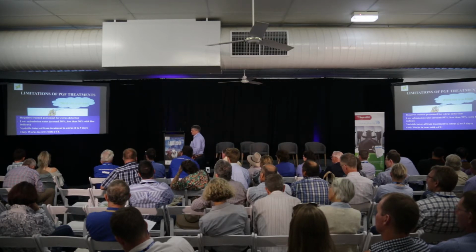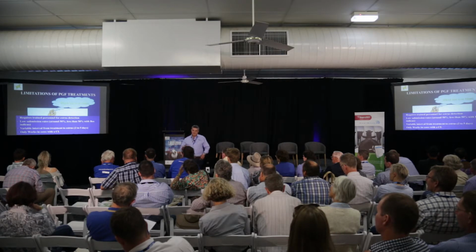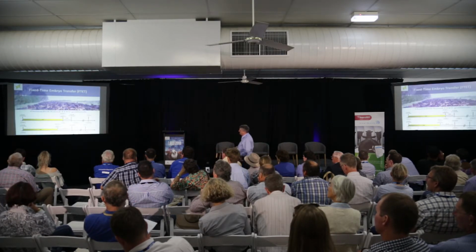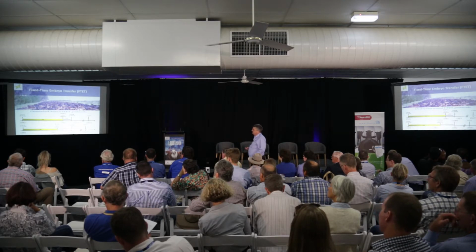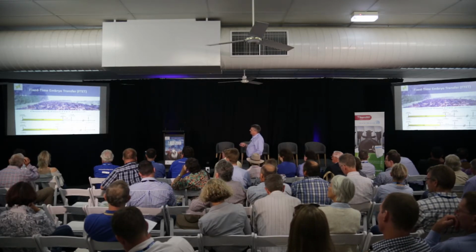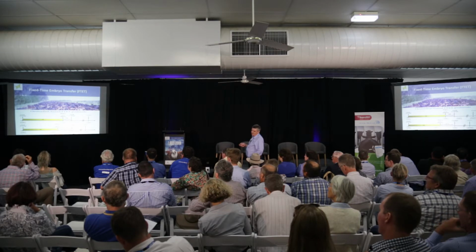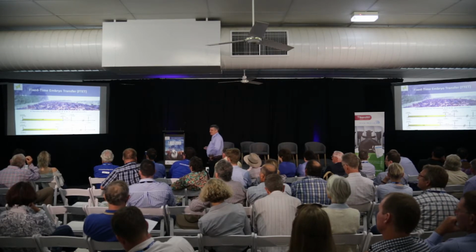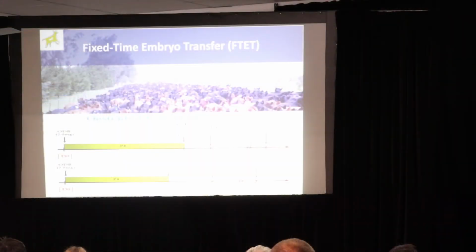If they don't have a corpus luteum, it means that they are not cycling, you're not going to get them. So by doing fixed-time embryo transfer, you can do as many as possible. In here, we have 750 recipients, but they are not synchronized all together, of course, because you're not going to transfer them all. But you can do as many as you can.